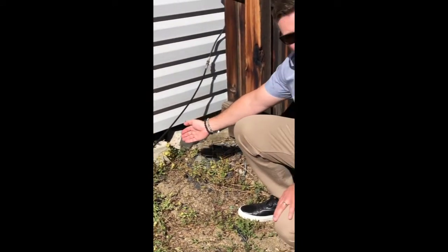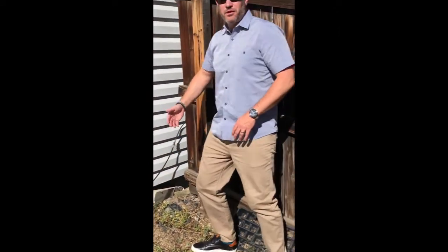the property. So what you have to do to fix this type of problem is you have to solidify the wall with what's called a helical pier. This is definitely a repair that's going to be in the several $1,000s range. So 100% fixable, just need to really budget up front.